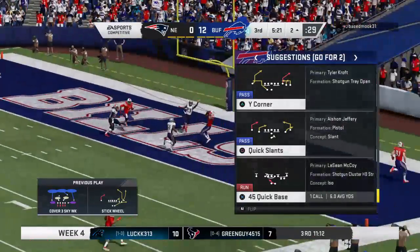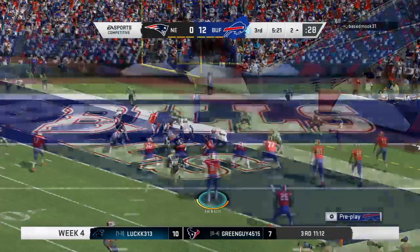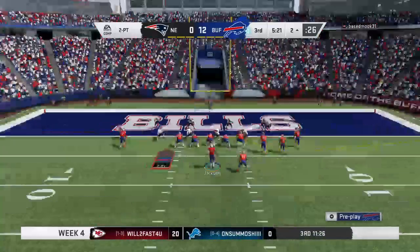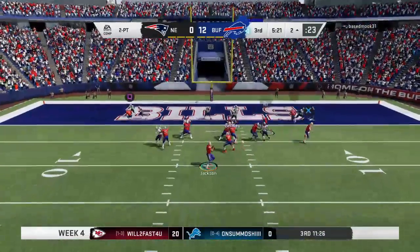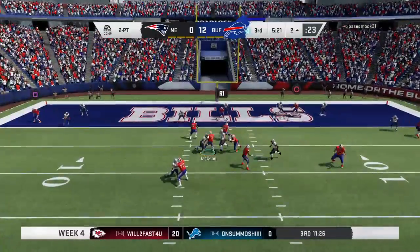A good, sustained drive there in this third quarter, capping it off with a touchdown to give them a nice 2-score advantage. It was actually a fun one to watch, wasn't it? I mean, for me, seeing the mix of what they did, how they moved the ball downfield.